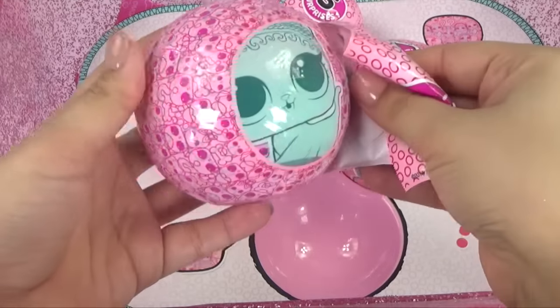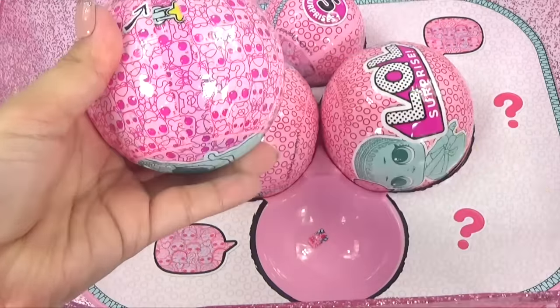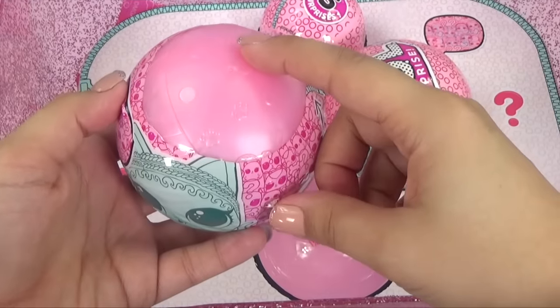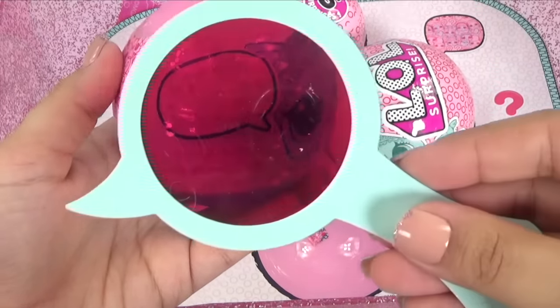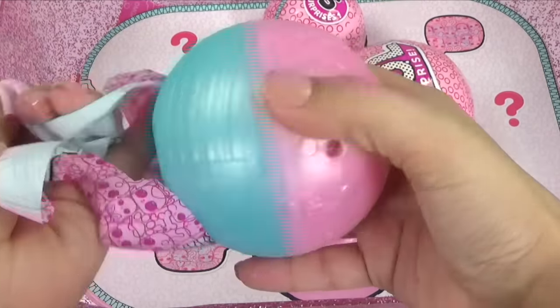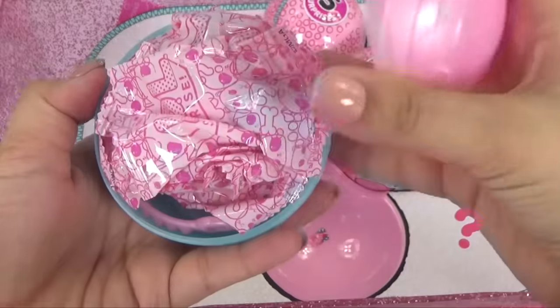7 surprises on the inside. That's nice. Oh, and the ball is double colored. We've got blue on the bottom and pink on the top. So let's see what's going on over here. What is our pet saying? Let's have a hairball. Let's keep going. And the ball is nice and pearly too. Let's get on in here.